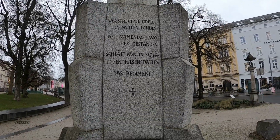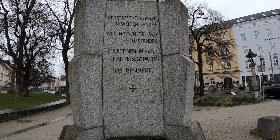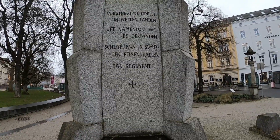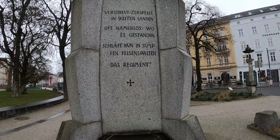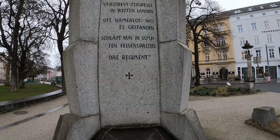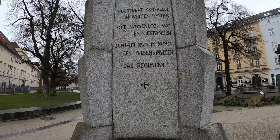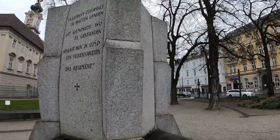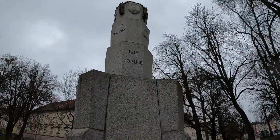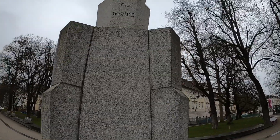Verstreut, zerspielt in weiten Landen, scattered across many lands and far lands. Oft namenlos wo es gestanden, often nameless where it was. Schläft nun in Sumpfen Feldspalten das Regiment. Sleeps now in trenches. So we've got Magenta, 1859, 1809 Aspern, 1915 Gorlice. I don't even know where that is.